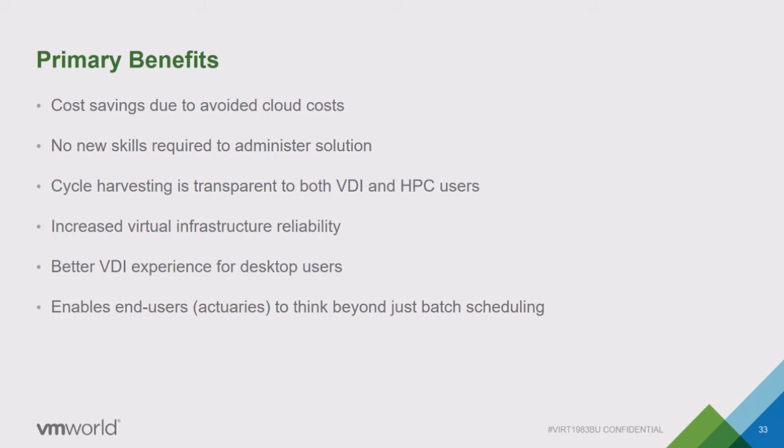The cycle harvesting is transparent to both the other VDI users, our support of the VDI environment, our patching, our security, everything. It's transparent to my administrators. It's transparent to the VDI users. But more than that, it's transparent to my HPC users. They still do things the same way they do on our dedicated grid.